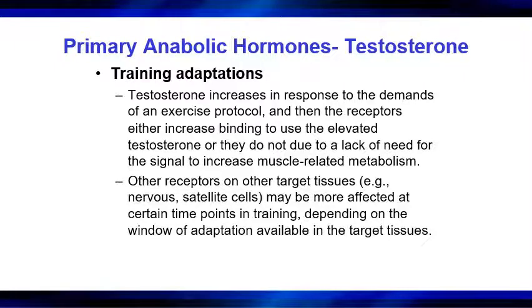And then there's receptors on other targets may also be affected at certain points in training, depending upon the window of adaptation. So in other words, nervous and satellite cells. So this also plays a role in nervous system development. So even beyond the anabolic changes that we're looking to have occur in muscular tissue, there's also going to be adaptations in the other systems as well.